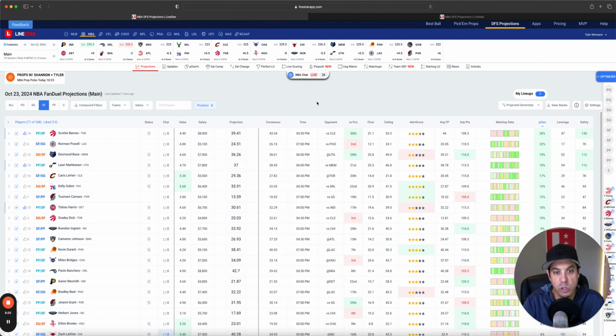Now, getting over to small forward, Scottie Barnes. He is absolutely one of my favorite plays. 26% owned. I'm fine to go there. There's plenty of ways to get different. So I'm not totally scared off by a little bit of chalk today. Norman Powell, I talked about. I love him. Desmond Bane, not my favorite. If you want to play him, that is fine for you. But I'm going to probably side with some other plays.